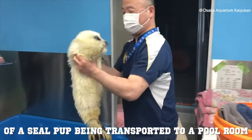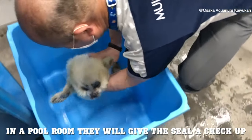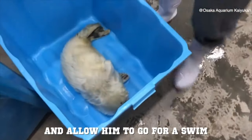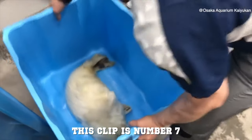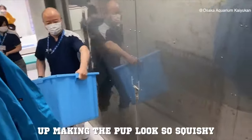Next, we have a clip of a seal pup being transported to a pool room. In a pool room, they will give the seal a checkup and allow him to go for a swim. This clip is number 7 because of the way the keeper picks up the pup, making the pup look so squishy.